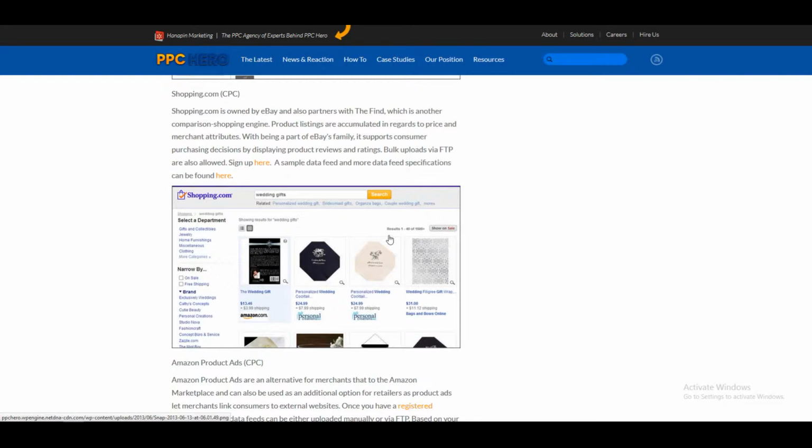Maybe offer a coupon code. This would be on your website. When someone lands on the website on the product page, make sure to have some kind of promo there to give them incentive to follow through with that purchase.